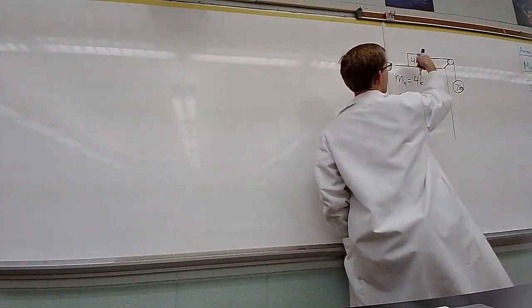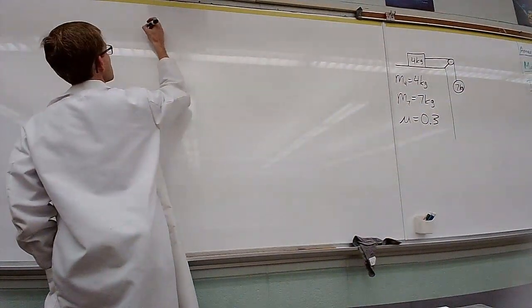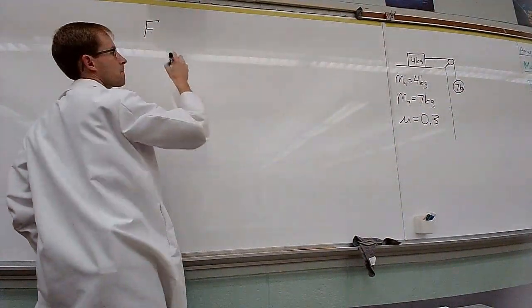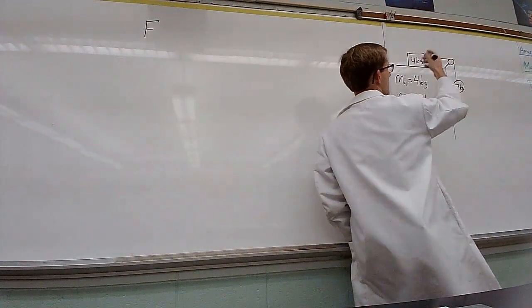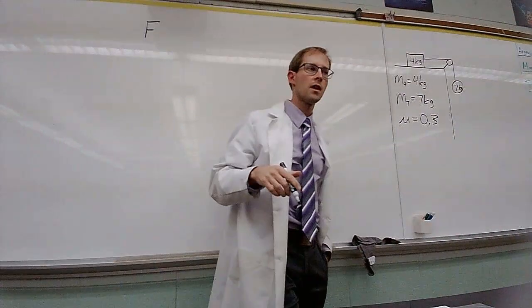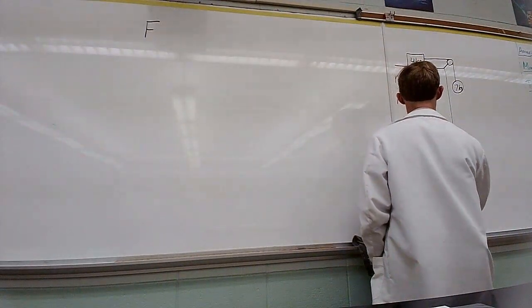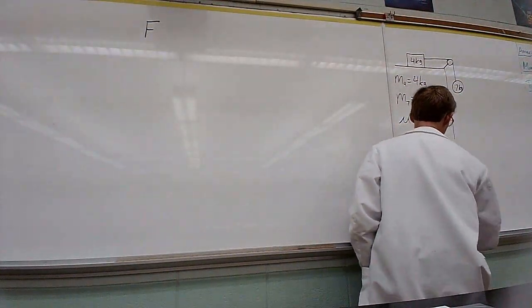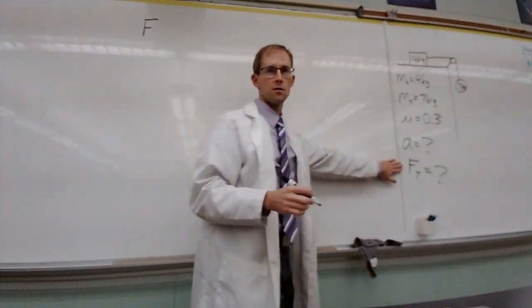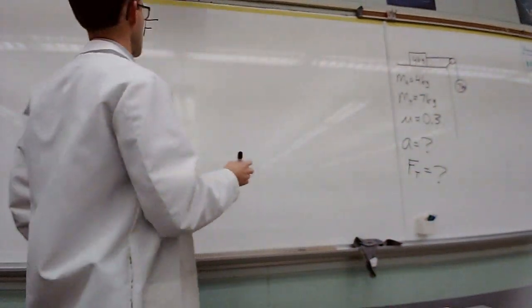So I'm going to deal with the 4 kilogram mass first. What specifically are we trying to find? So usually with these problems, just like the ones in the last chapter, you'll have to try and solve for acceleration. And oftentimes they'll just start by asking for tension force. But you're not going to be able to solve for tension force without an acceleration. So these are the two things we're going to try and tackle.